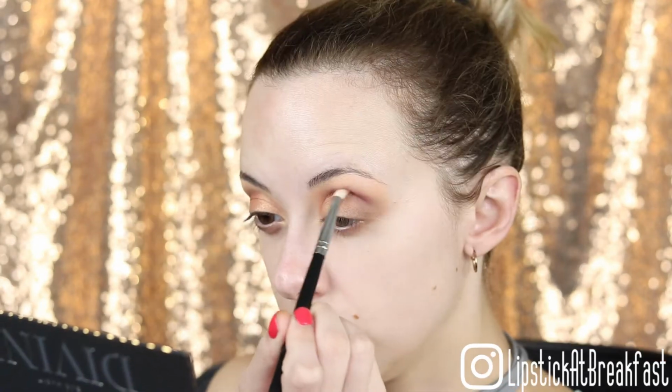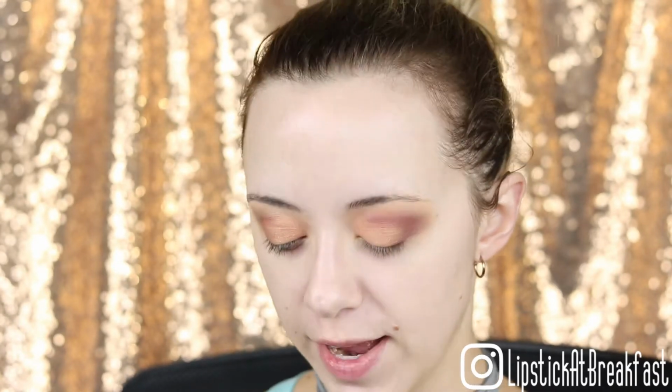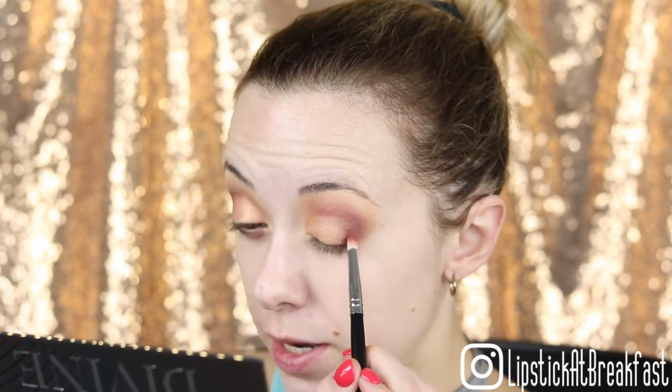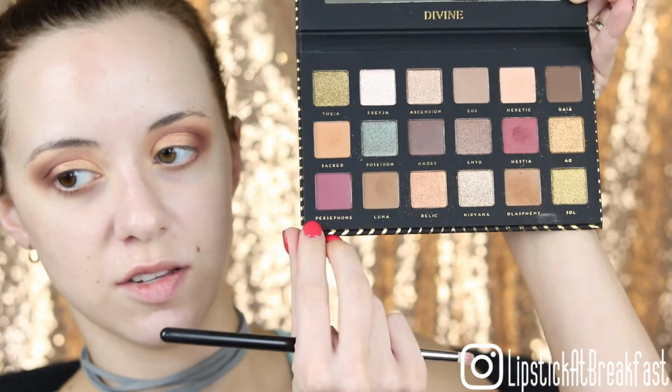I'm just going to take a really tiny pencil brush and define my crease. Now, this doesn't have as much pigment as I initially thought. I'm really having to layer the red to get it to show up, or at least to get it to show up adequately. It definitely turned kind of purple and didn't blend nearly as well as the other shades. I think I'm going to go ahead and use this shade here called Persephone and stick that into my crease, just because I want to see what happens.